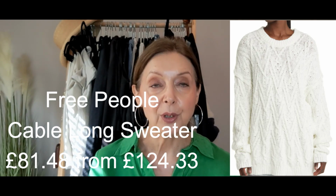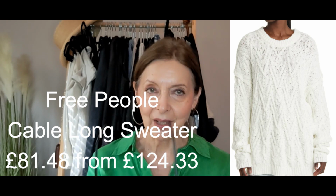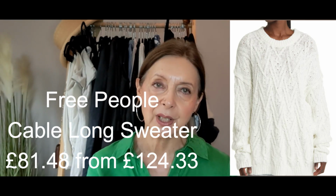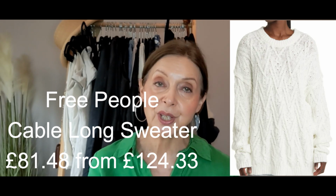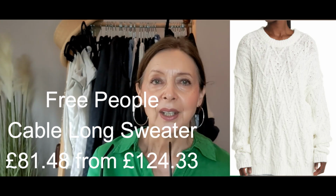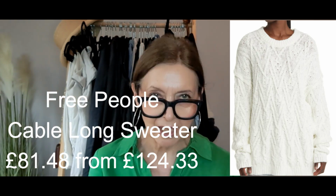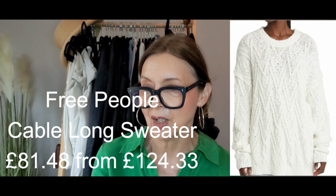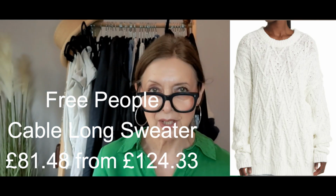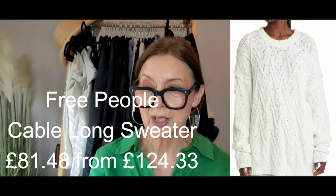Now this is also the priciest of all the items that I've picked out, and in the sale it's £80.72, but it would normally be £123.10. So that's pretty pricey in anybody's book for a sweater, but oh, isn't it beautiful? Now it's a tunic style, as you can see, and it's got that cable texture again, which I really love. The length in the body is 28.5 inches for a size medium. It's a crew neck. It's 86% cotton and 14% acrylic.